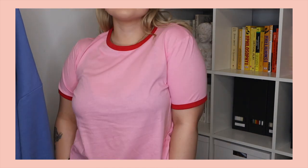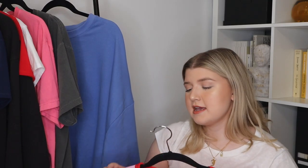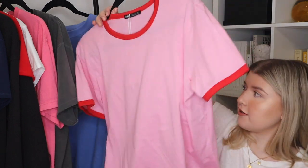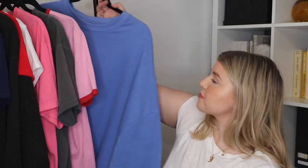As you can tell from this haul, I wear a lot of white and neutral colors. So I tried to branch out a little bit with a couple colored pieces. But we'll see how it goes. I'll probably get a lot more wear out of my neutral pieces because that's just the type of person that I am, okay? So this is a sweater that I picked up from Zara.